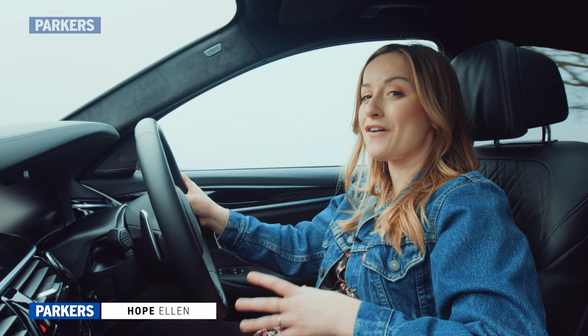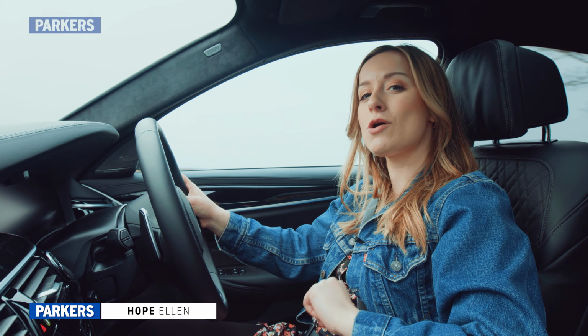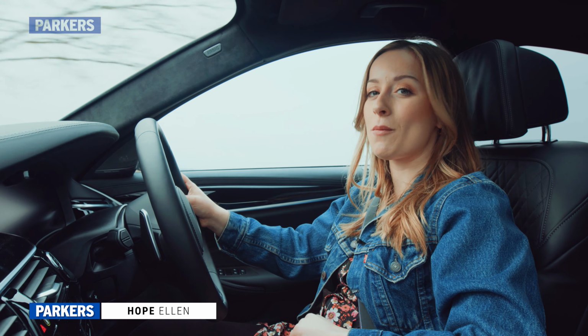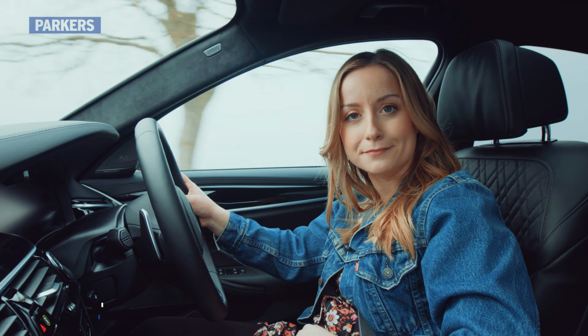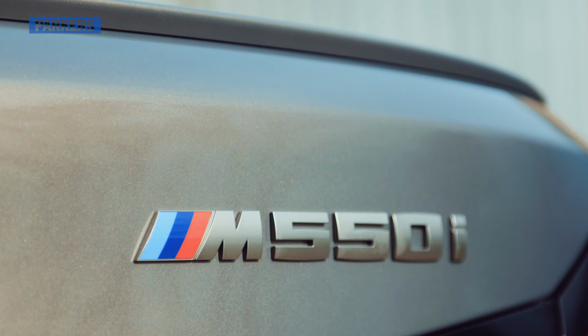Welcome to the BMW 5 Series, otherwise known as the ultimate business barge for those at the top of the corporate company car tree. Wind back 20 years and the motorways of Great Britain were filled with large executive saloons ferrying their important owners from city to city as they closed important deals.